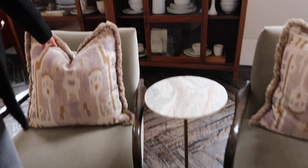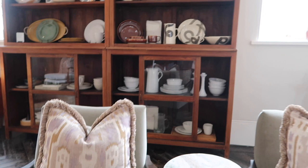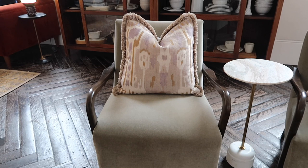Do you know what though? Sometimes you don't like colours, but if you've got lots of plain. Do you know what? I actually quite like that colour. Yeah, I like that colour for a cushion or something. You can always get rid of it, can't you? Yeah. Cushions are easy.